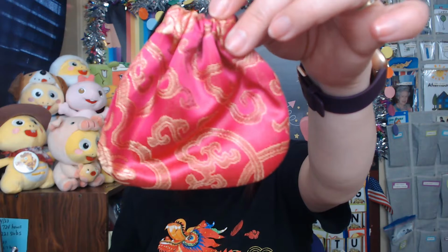This is a little bag. Let me read about it. Silk pouch and incense. Past generations would wear fragrant pouches during this time of year because they are believed to ward off evil, drive away disease, and bring good luck. Okay. And it's got some little incenses in it, and they really do smell good. Okay, so there's my little good luck pouch.